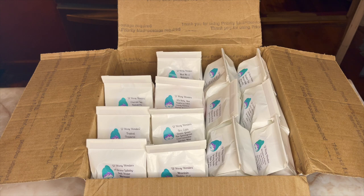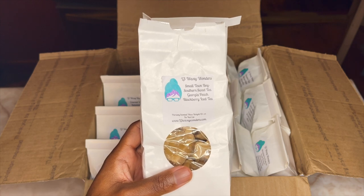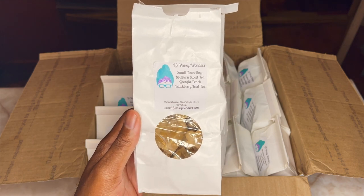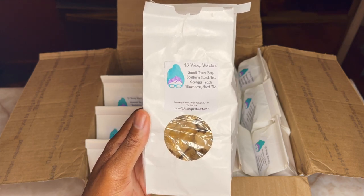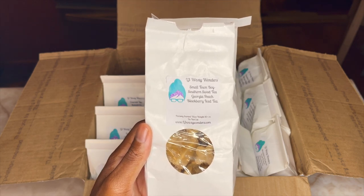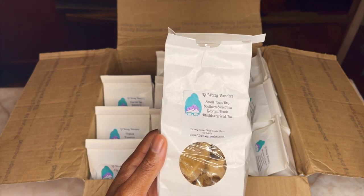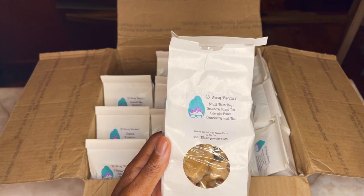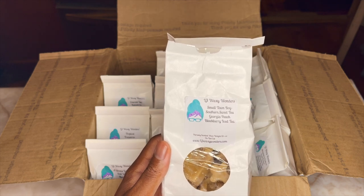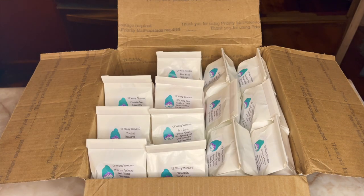So let's sniff this bad boy. Ooh, this smells absolutely how I hoped it would smell. Oh, this is so good. You definitely do get that Southern sweet tea and that iced tea. And you get that Georgia peach, and it's not cat pee peach. It's like legit peach. Oh, it's like peach juice. It's so good. And that blackberry is just rotting in the background. Oh, this is so good. I love it.